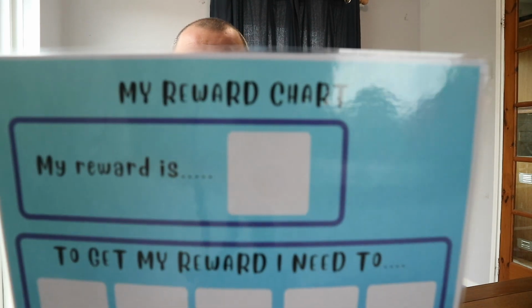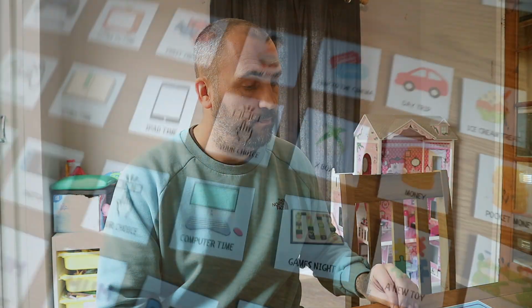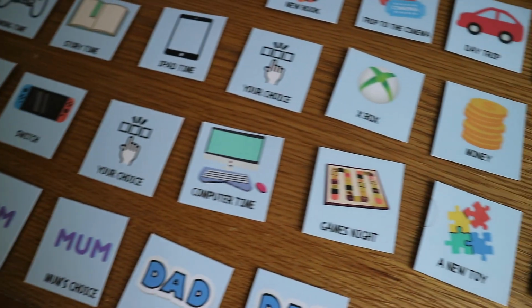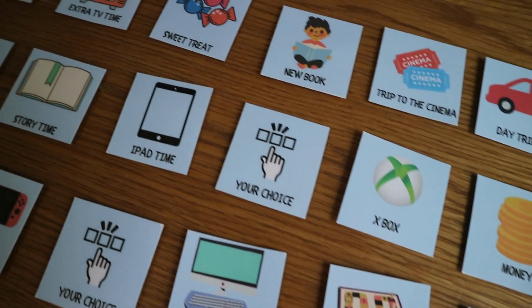So these are basically just aids to help with now and next, going shopping, what you're picking up, etc. We're just going to show you some of the things that they do, which are really, really handy. So let's have a look at this one. This one is the reward chart one. So basically you have a reward chart printed out like that, and then a load of all these packs. So you'll have all the rewards there, depending on what you want to put on.